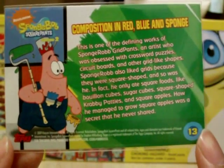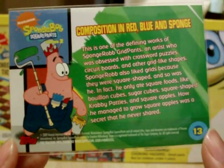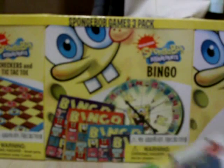Okay, square-shaped Krabby Patties and square apples. How he managed to grow square apples was a secret he never shared. So, okay, square apples.